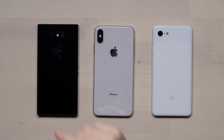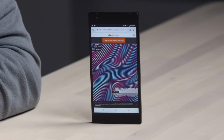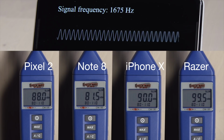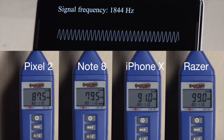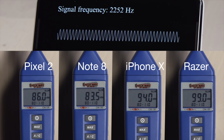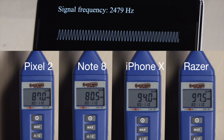So you probably caught my video recently on the new Razer phone, the Razer Phone 2, which features two front-facing stereo speakers. Now, if you've been following the channel for a little while, you may remember some tests that I did with the previous version of Razer Phone, because at that point, when that phone came out, it had some speaker performance that for me was unprecedented in the smartphone space.